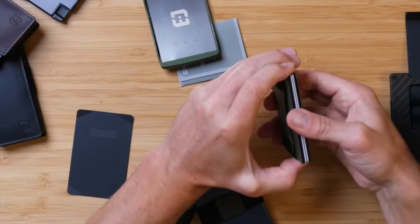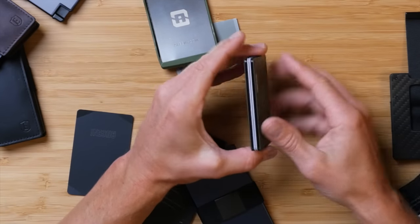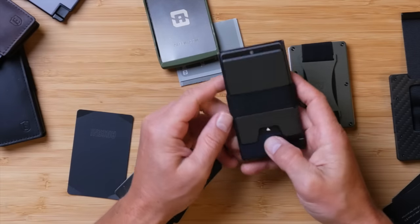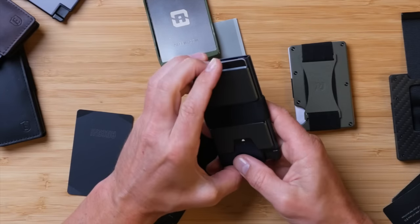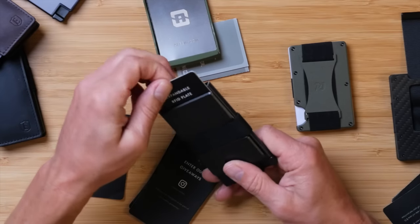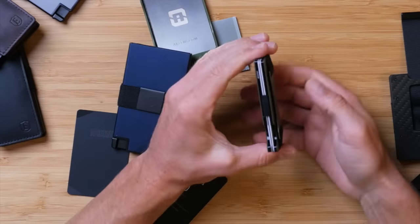One of the good things about the Ridge is whatever you have in here, it's going to shrink or expand to the size, whereas this is the same size every time. And again, we've got that back card piece for just one of your important cards, I guess. And cash here, minimal. The Ridge feels really strong. I really like this. There's also Aviator.